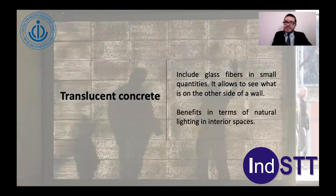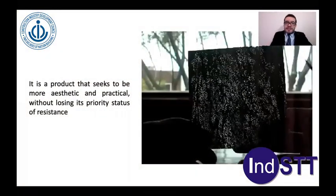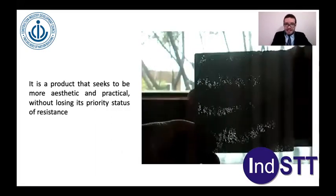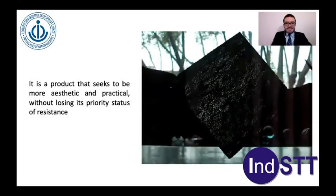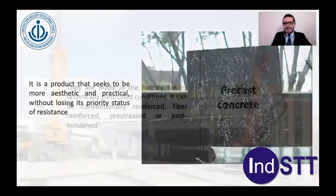Translucent concrete. The translucent concrete includes glass fiber in small quantities. It allows to see what is on the other side of a wall and has some benefits in terms of natural lighting in interior spaces. It's a product that seeks to be more aesthetic and practical, but it has an important resistance, which is one of the principal properties of concrete. In the video, you see a short application of translucent concrete.